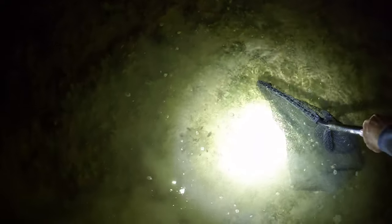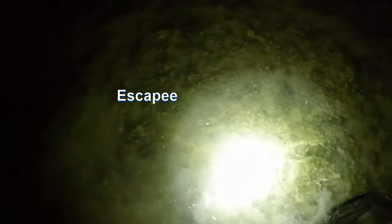The heck is that? That's weird. Oh, that's a good sized one. Eh, not huge, but... Alright, bird down right there. Didn't get them. They buried down into the sand. Kind of funny, but you can mostly see their eyes.